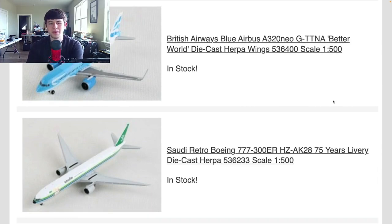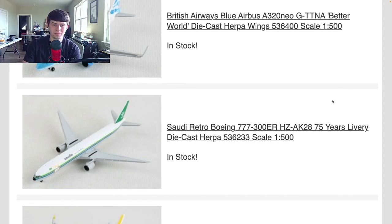Saudia Retro Boeing 777-300ER, HZ-AK28, 75 years livery. That's a really good looking aircraft there. Saudia obviously has a very rich history. I think they did a good job representing it with this livery.